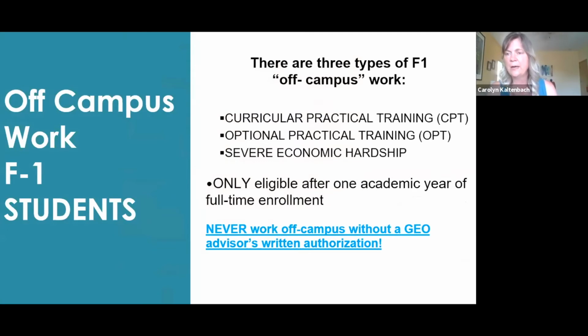There are 3 types of work authorization that you can get. And the first one is called Curricular Practical Training, or CPT. And as I already said, that enables you to work while you're going to school, while you're pursuing your degree. Again, as I already said, Optional Practical Training, or OPT, enables you to work full-time after you complete your coursework. So once you're done with the coursework for your program, you can then apply for full-time work authorization to work for 1 to 3 years after you complete your program.